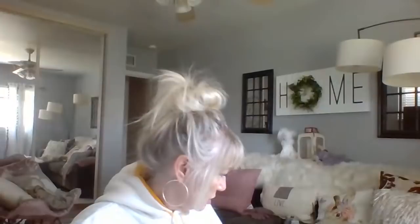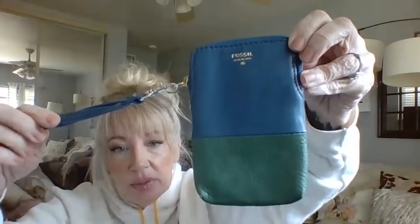Then I have this little Fossil wristlet as well. And it is in a pretty blue, like a cobalt blue and a forest green. It's got a slip pocket on the back, the little wristlet strap. The inside has credit card slots and lots of room for whatever you want to just stash in there. Love this one. This one's super cute. Okay, and there's this pocket. So this is the blue and green Fossil wristlet.